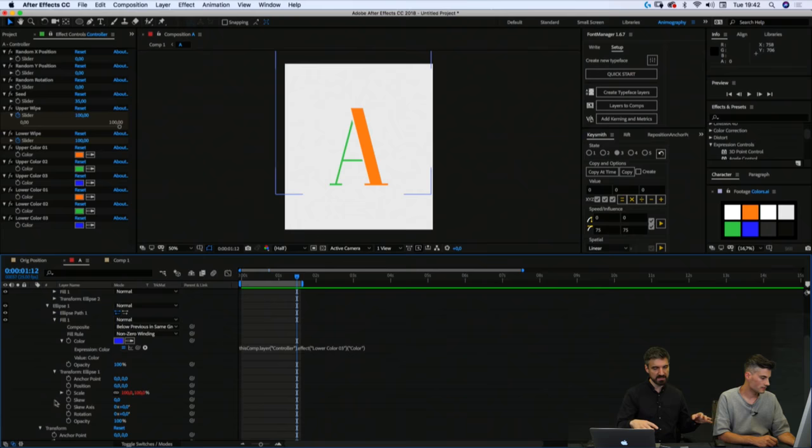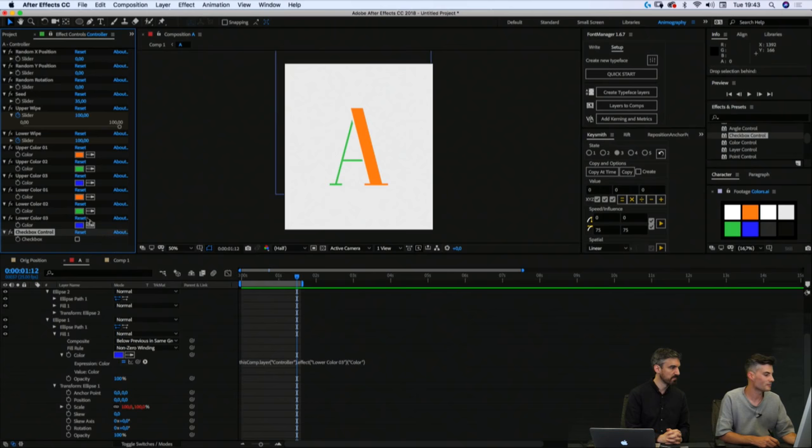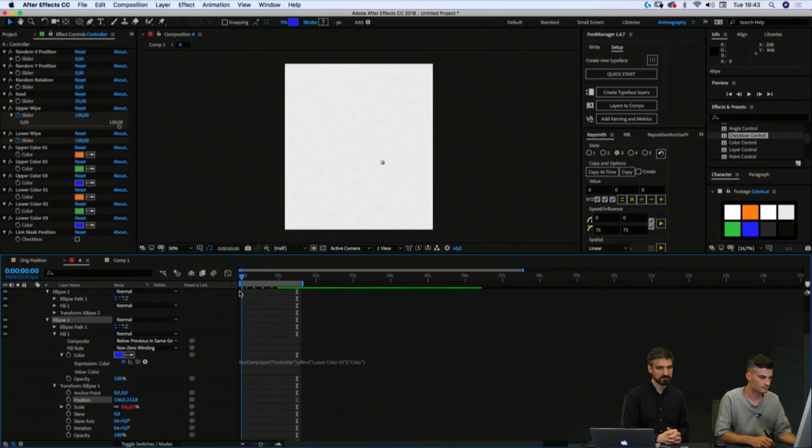I'm going to add something in, I have an idea. Let's add a checkbox. So our controller starts to get a bit complicated now, but that's okay. Let's call it link mask position. That will do. Oh, nice.